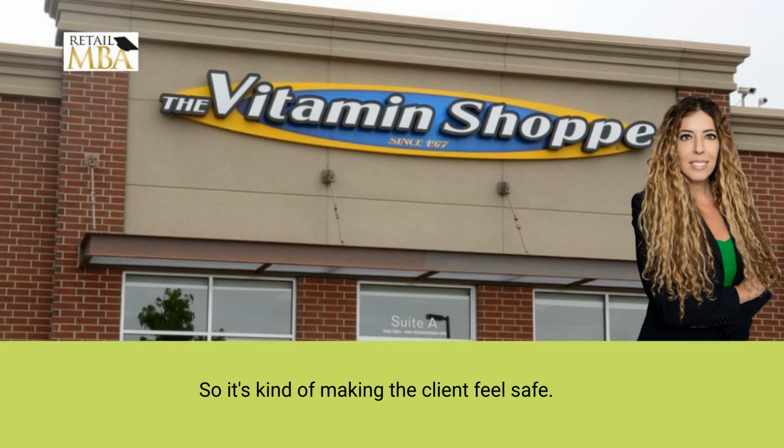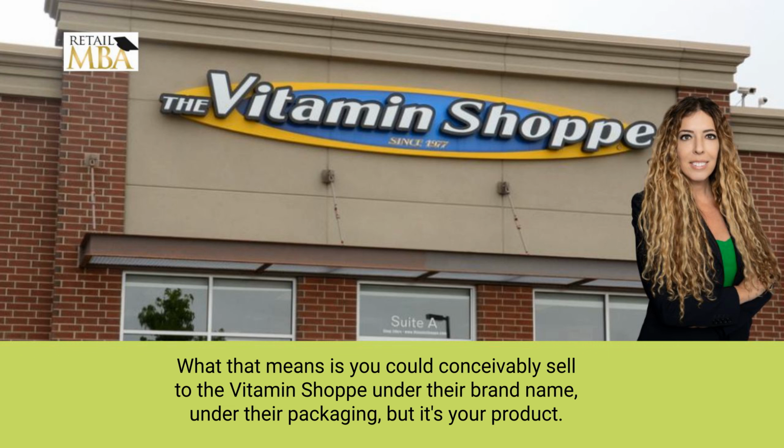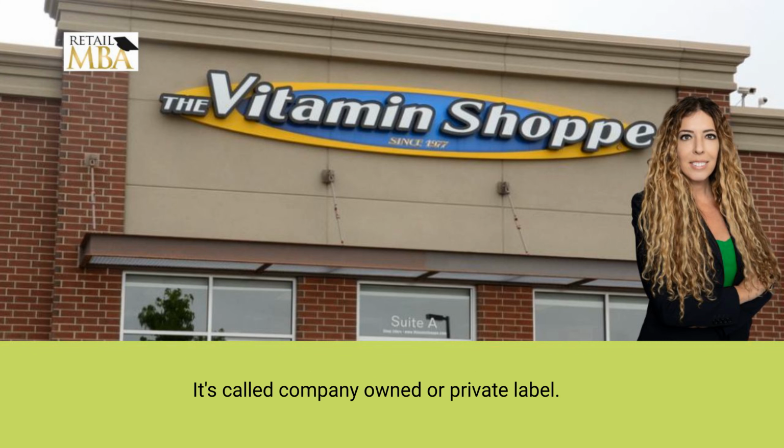So it's kind of making the client feel safe. And generally, it's a little bit of a reduced price for the customer who's buying the Vitamin Shop brand name. What that means is you could conceivably sell to the Vitamin Shop under their brand name, under their packaging, but it's your product. They do this all the time. It's called company owned or private label.